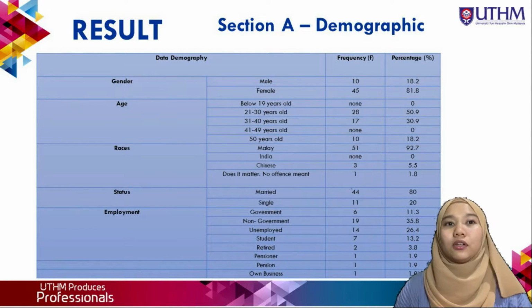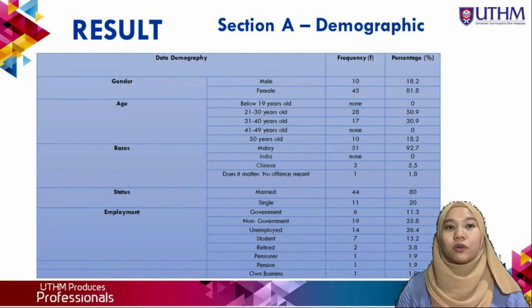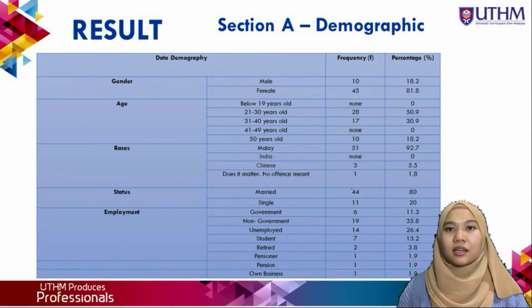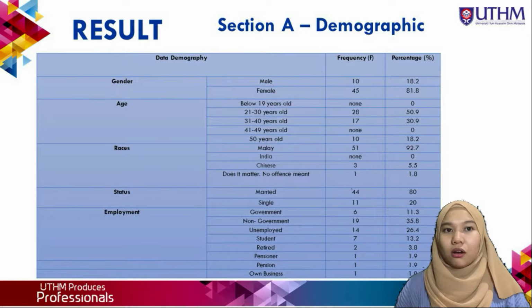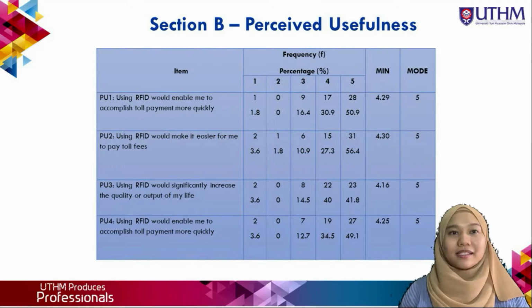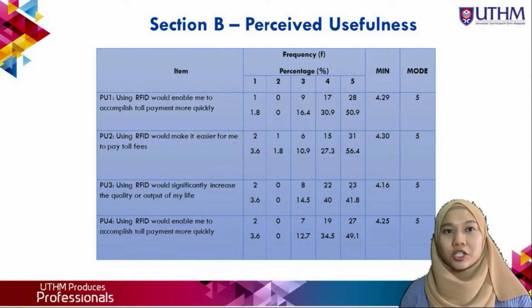Next, for the races, our questionnaire was mostly answered by the Malay race, which contributes 92.7%. Alright, I will go for status, which is single or married. The majority of our respondents are married, which contributes 80%. For the employment, which is the last demographic question in our survey, the majority of the respondents came from non-government workers, which contributes 35.8%.